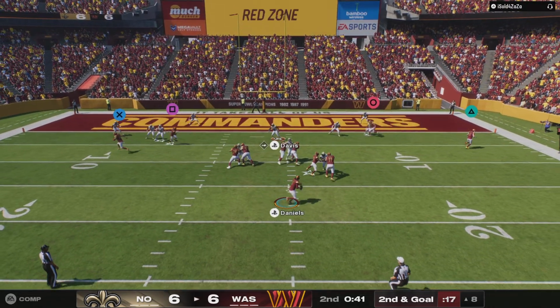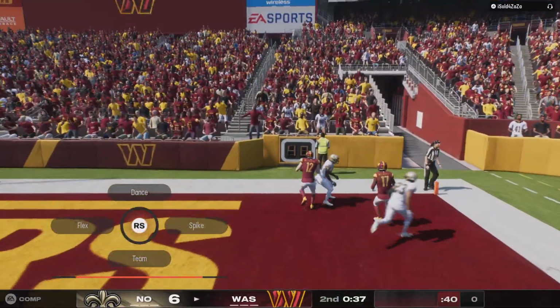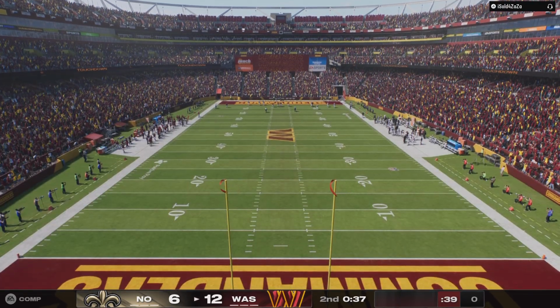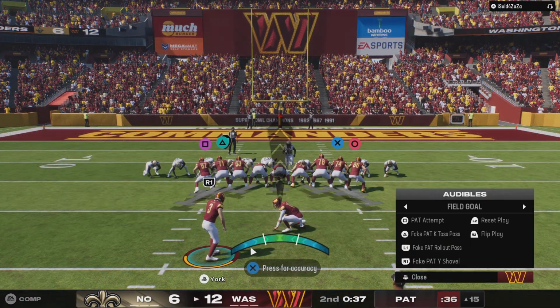From the shotgun, it's Daniels. That is caught. What a job to keep the play alive. Luke McCaffrey. Touchdown, Washington.